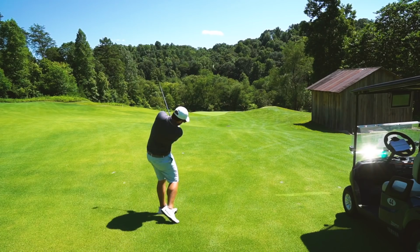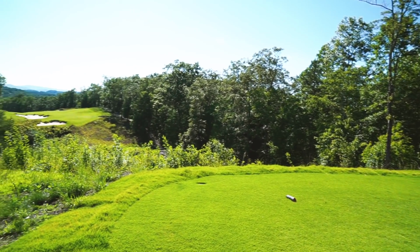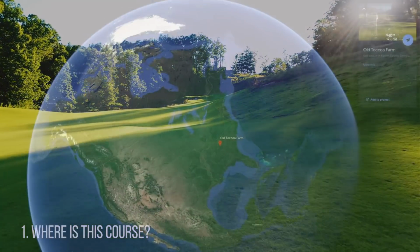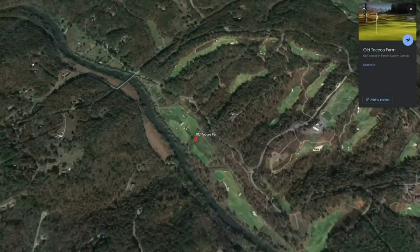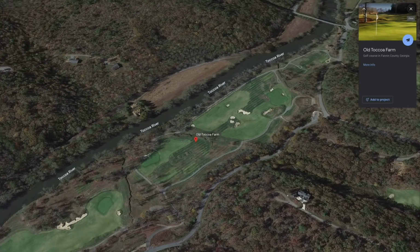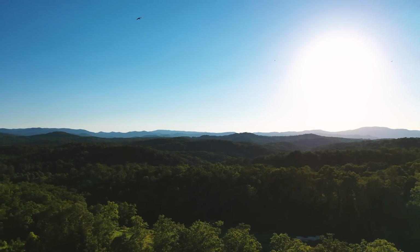All right, today we're talking about Old Toccoa Farm, which is a semi-private golf course up in North Georgia. Of course, the Strap Boys would let you know that also means semi-public. Number one, where is this course? Old Toccoa Farm is in Blue Ridge, Georgia, which is about 100 miles straight north of Atlanta. It's a gorgeous, quaint little vacation town up in the mountains. Blue Ridge is a big tourist destination for Atlanta and Florida, and people wanting to get out of the heat come up here to the mountains.